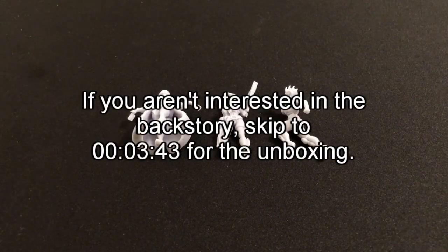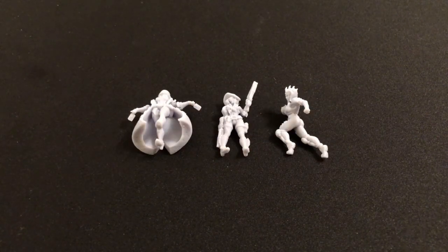The other day I posted an unboxing video for a mystery box from a company called WePrintMiniatures.com. These mystery boxes retail for $9.95 plus postage, and you get 3 printed resin miniatures, and being a mystery box you don't know exactly what you're going to get. The miniatures you see here are the ones that I received in that box.